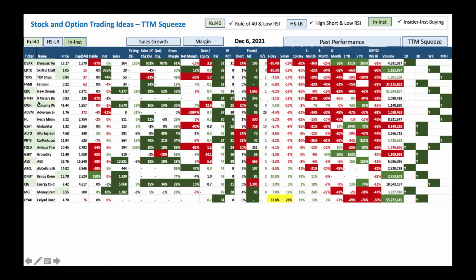I also like Nanometrics. It's a great stock here. No fundamentals right now, it's early stage, but there's a monthly squeeze that tells you this stock can really go higher. We'll look at the chart to see where it will go, but this is a monthly squeeze. The trend can stay for a couple of months. And as you can scan through, we've got some great stocks. I love CarParts.com here. It's a great one. Even Hecla Mining is a good one here. Nice 1 year sales change.